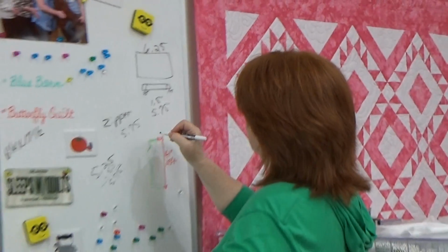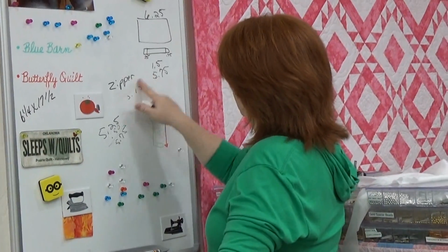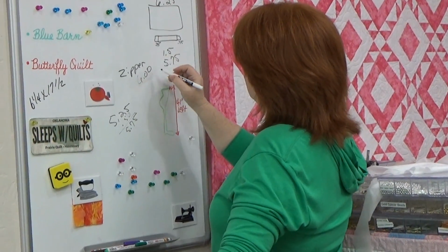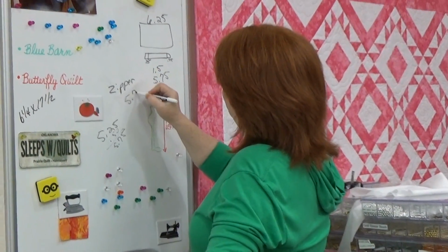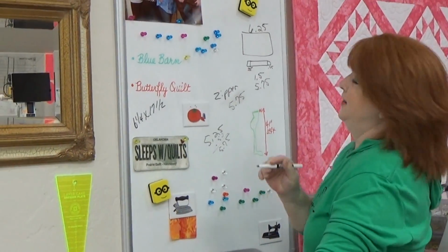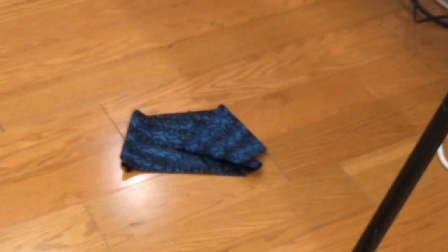So if we do 5.75... I don't know if y'all are going to want to make this. You better pay Terry to do it. Actually, okay. If we do 6 inches, and then you have half and a half... That's still not going to work. Okay. I think it's going to need to be 5.75. I'm still going to do some more figuring to make sure. Oh, dear Lord. But I think it's going to be 5.75. Look at the table, y'all. We got fabric everywhere.